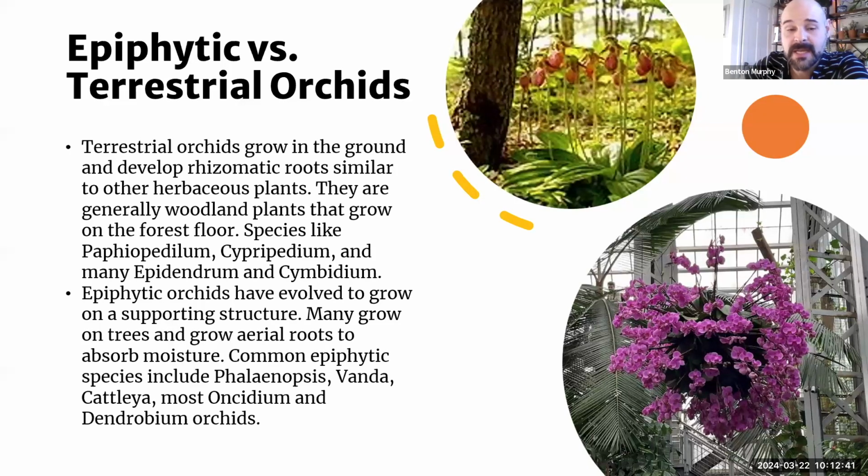Terrestrial orchids, like those lady slippers you see at the top of this image, grow right in the ground. You can find them in the forest floor. They grow rhizomatic roots similar to many other forest floor plants. Paphiopedilums, cypripediums, epidendrums, and cymbidiums are all good examples of terrestrial orchids.